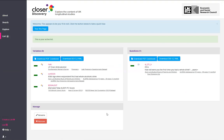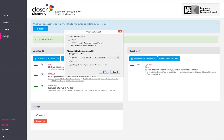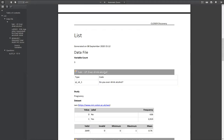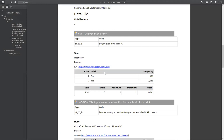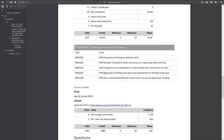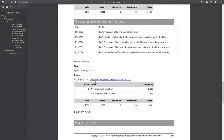But if you wanted to download a PDF of your list, it will contain both questions and variables. So this is useful for your own record to keep a track of what variables you're interested in, but it also could be useful to send to a study to make a data request. In the PDF itself, it has a link to where to access the data, and here's an example of one which has its data access through a DOI from the UK Data Archive.